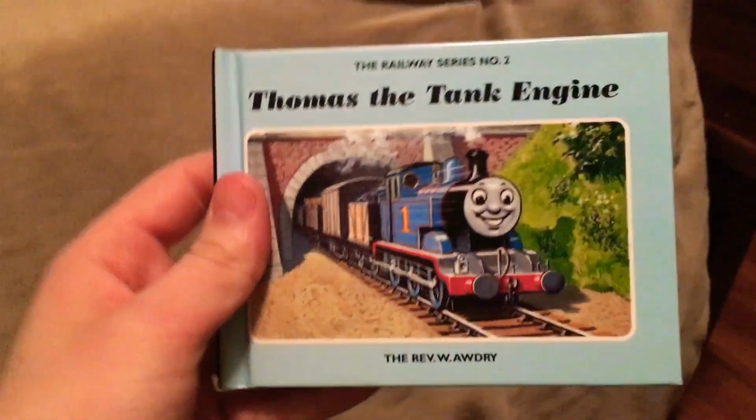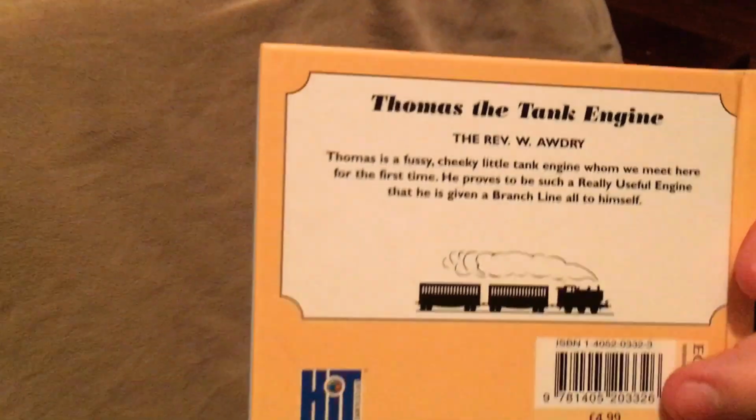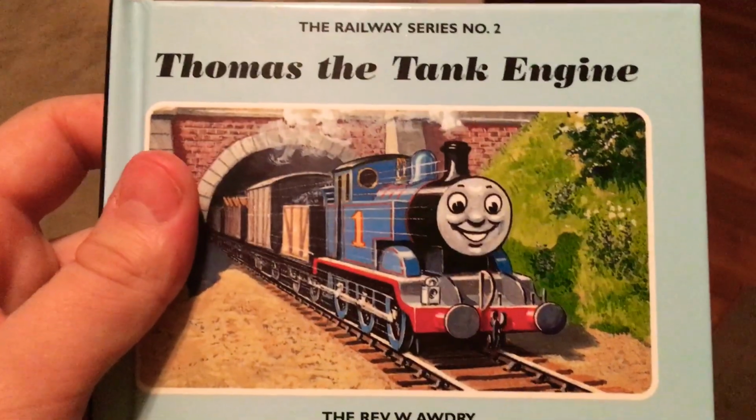Thomas the Tank Engine. This is a classic, but it was one of the first. I just love this illustration. Best illustration in my opinion. Then we get James the Red Engine.